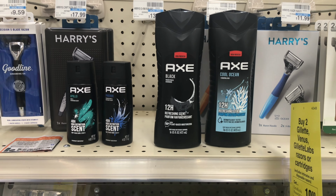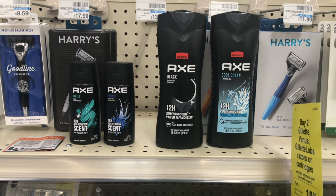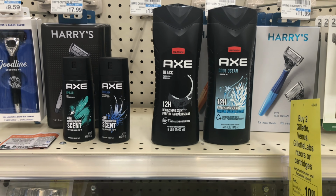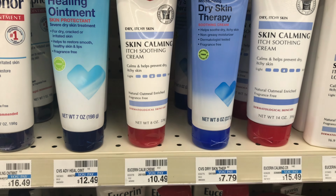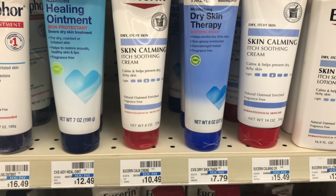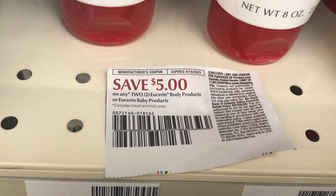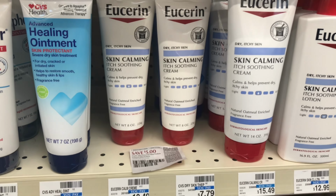I have a $10 off $17 next purchase CRT that printed at the end of my receipt that I'll be adding to this transaction to make it even better. Let me go grab more items. The next deal I'll be adding will be the spend $20 get $10 back on Eucerin. I'll be picking up 2 of the skin calming cream priced at $10.49 each. And I'll use this $5 off 2 coupon we got in last week's savings set, $3.26.